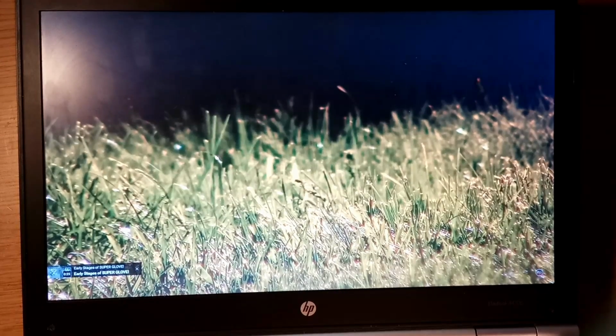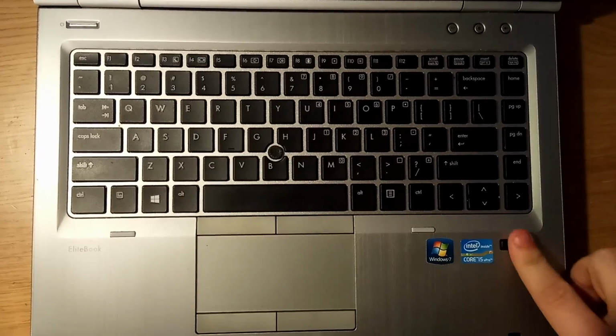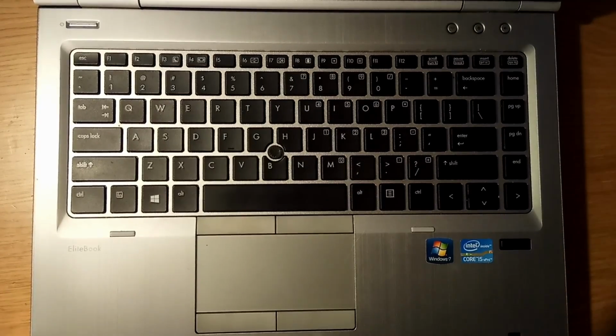Unfortunately, the screen isn't the best. It's got a good resolution for a 14-inch screen at 1600 by 900, but the vertical viewing angles are not the greatest and the colours are quite dull. I would recommend turning up the saturation in the AMD control panel, or if you got the Intel version, through the Intel control panel. The laptop also has a fingerprint scanner, which works quite well.